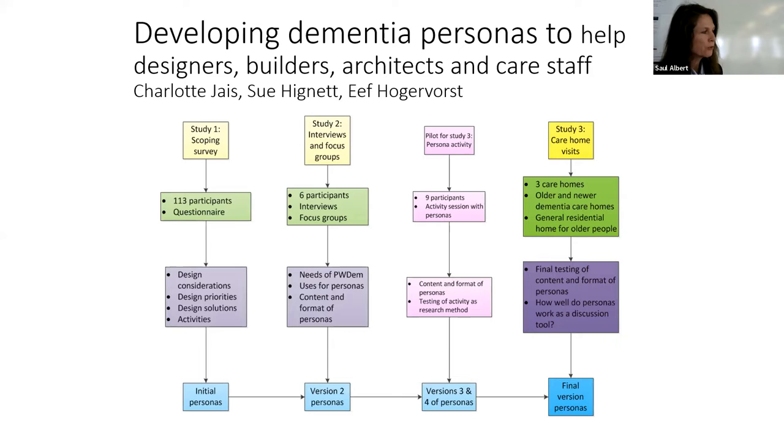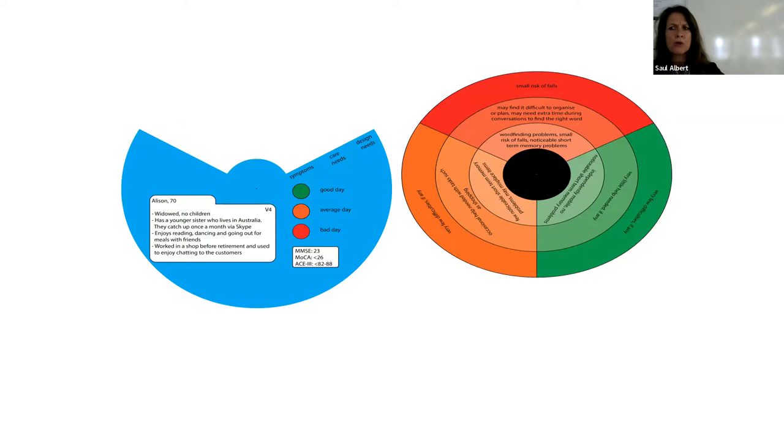Now, the persona clustering was in terms of severity of the presentation, okay? So we have a different presentation in severity from mild to moderate to severe. And so this is how the persona were structured. But most importantly, with the persona, we wanted to signify to designers and architects, people who worked less with people with dementia, that there is an enormous variability both within people as well as between people.